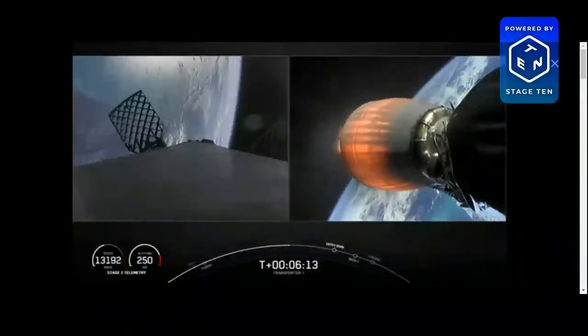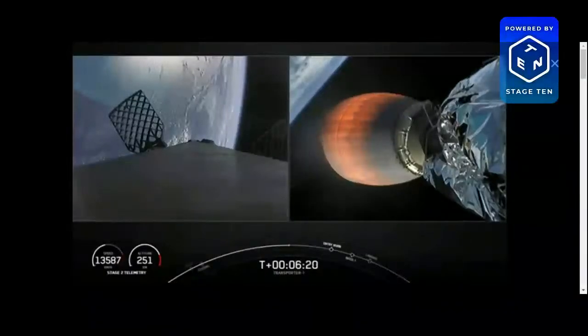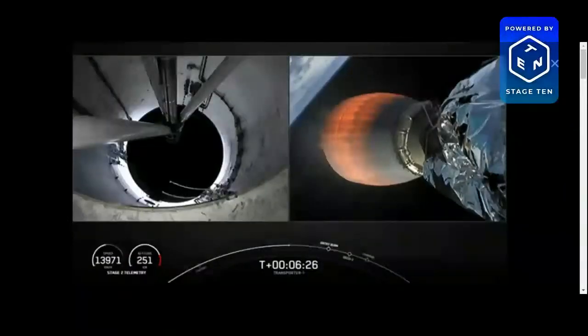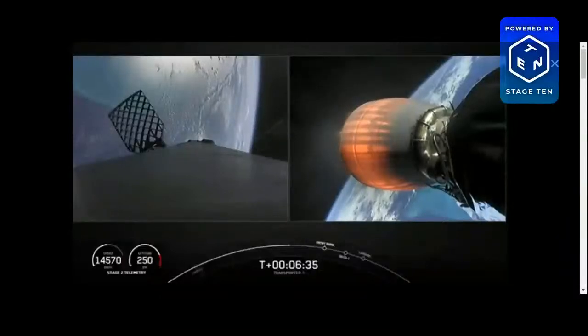As for the second stage, performance looks nominal. Just a few seconds after we finish the stage one entry burn, we'll be shutting off the second stage Merlin vacuum engine and entering a small coast phase. Again, we'll need to relight this engine later on in the mission to get to our eventual destination in orbit.